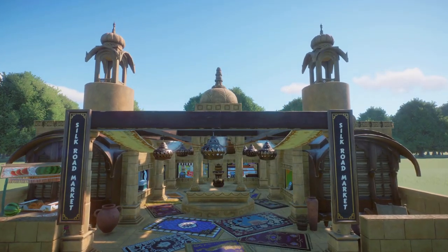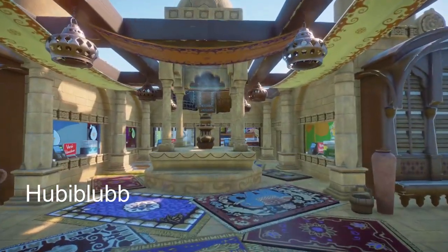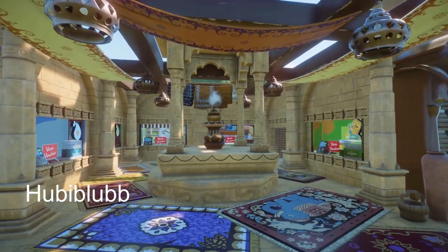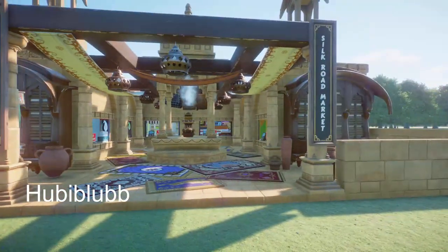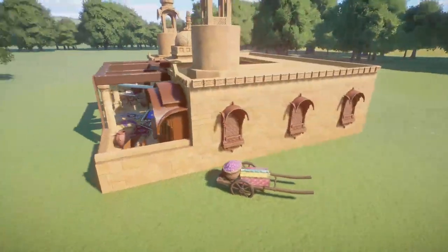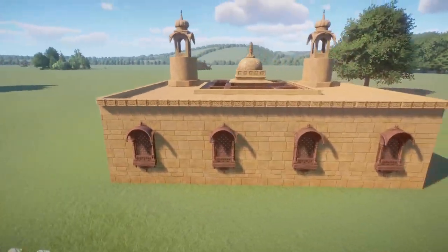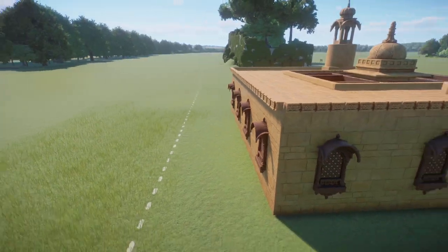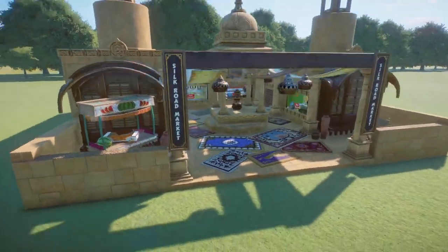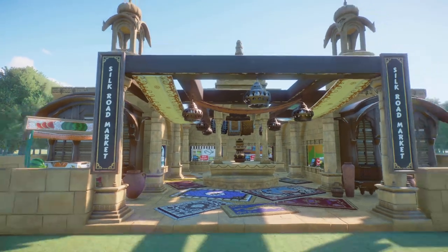Next, we have an exotic desert market. It was made by Hubiblubb. You can bring this into your zoo for right around $16,000. The architecture on this is absolutely gorgeous. Thank you so much for bringing this to the Steam community.